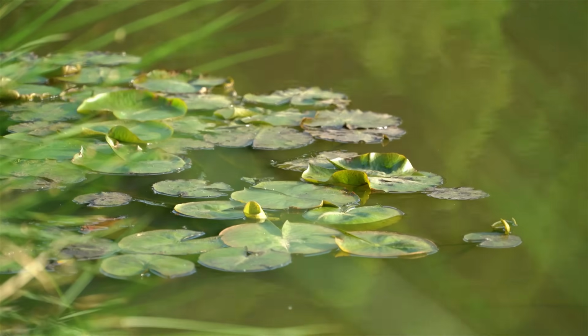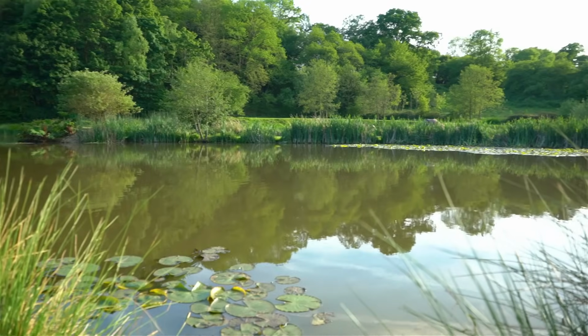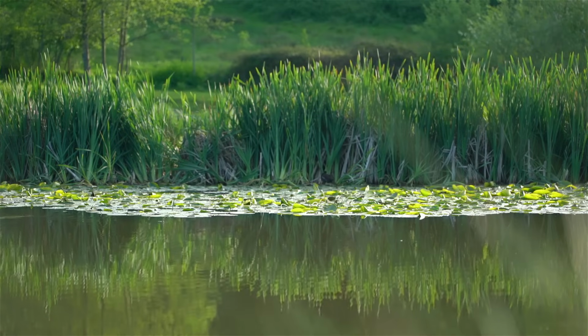So for this catfish session, we've come to a lake which we really do enjoy fishing for the cats at. The reason why this lake is so good is because it's not so full of catfish that it's easy. You're not catching one a chuck. It is a good challenge, but it's also not impossible. And on this particular lake, if you do hook one, you're gonna have a battle on your hands. These fish fight so hard.